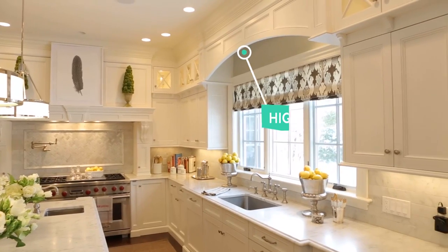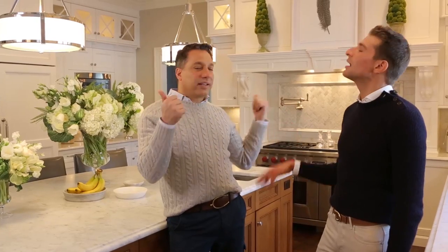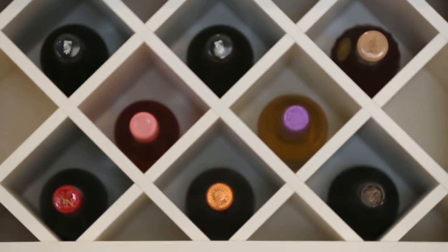Exactly, and also why I wanted to have the cabinetry wall up to the ceiling was to have a layer of display. Yeah, exactly. It's cool. To have a layer. I love it. And also, you need a lot of wine storage.